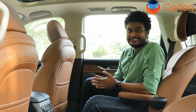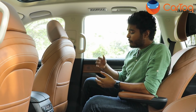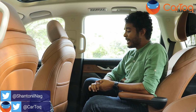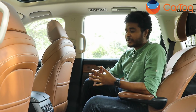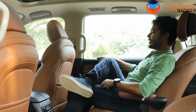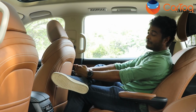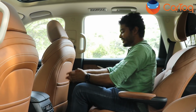Now we are in the second row of the MG Gloster, and as you can see, it offers a mega amount of space. There is acres of space around here, and the front seat is adjusted to my height. I am 5'10", and you can see the amount of space that the second row offers. There is a lot of knee room, and you can even cross your leg and enjoy your journey while looking through the panoramic sunroof and listening to the 8-speaker music system right here.